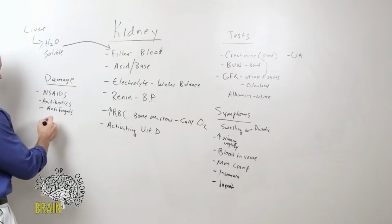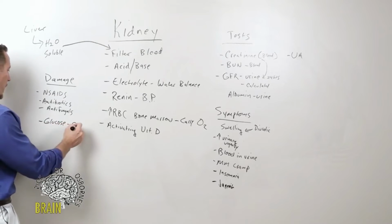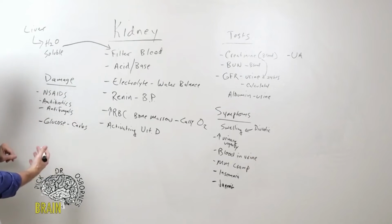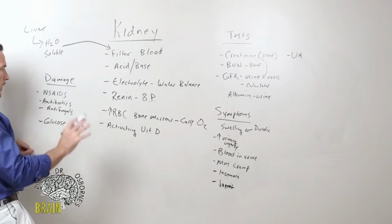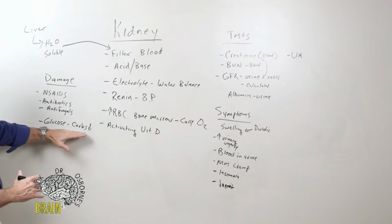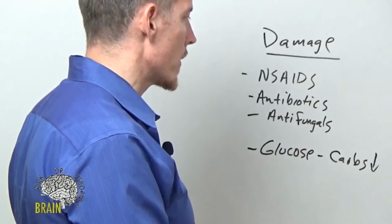A big one is glucose, too much carbohydrate, too much sugar. So I'm going to use this as an example because we've talked in the past about the grain-free, gluten-free diet. And one of the reasons why it works so well in people with kidney disease, we'll talk a little bit more specifically about gluten, but one of the other reasons it works so well is because it's a reduction. If you do it right, you follow no grain, no pain, you do it right, it's a reduction in probably the quantity of carbohydrates that you're getting.